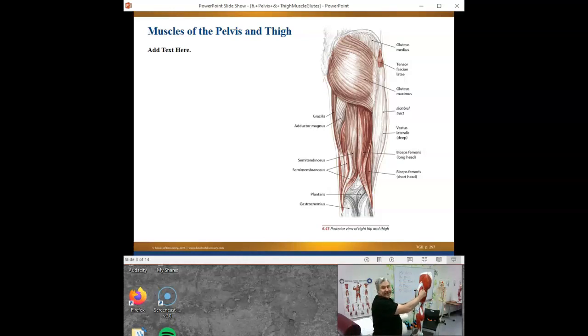And they insert into the femur too. And they help us do a powerful extension of the leg. Powerful. They also help us, by the way, do lateral rotations of the leg and things like that. But powerful extension of the leg. That's why you do squats to work your glutes. You're really working your gluteus maximus when you do squats. Cool?